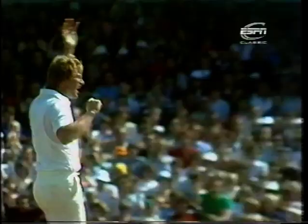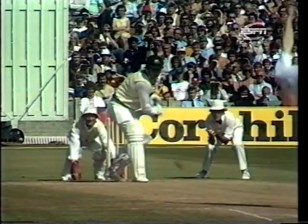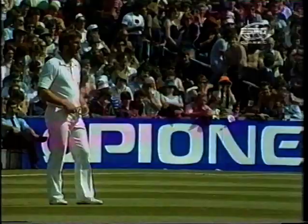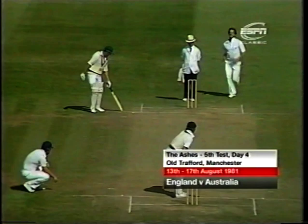It was a superb catch by Alan Knott. It really was. Very low, and he made it look so easy. The ball goes down the leg side. Graham Wood gets himself into position to hit the ball, swings at it, and Alan Knott gets across very quickly and catches it two hands. Oh, cracking stroke.